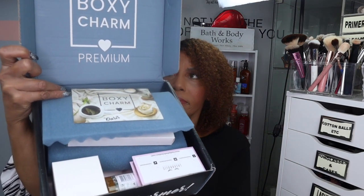Okay, let's go ahead on with this unboxing. All I've done is pulled the tape off and that's it. Okay, open it up, and this is what it looks like. And this is the premium box. Okay, the theme for this month's box is the Oasis, and I have variation number 35. All this card does is tell me what's inside this box, okay?